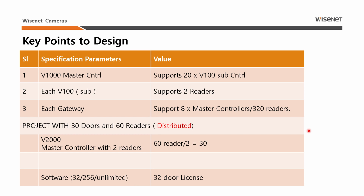So here I have 30 doors and 60 readers, which means 60 I have to take, not 30, because the master controller is talking to readers. So 60 divided by 2, I need 30 master controllers for 30 doors.